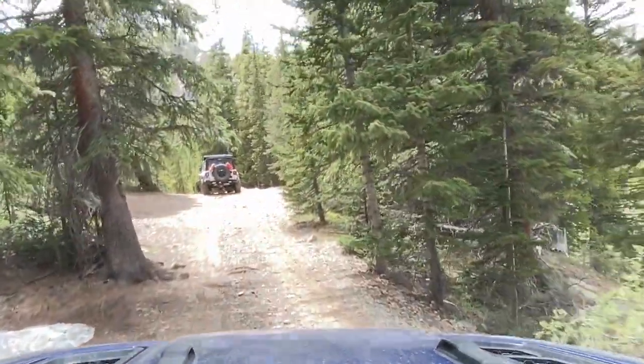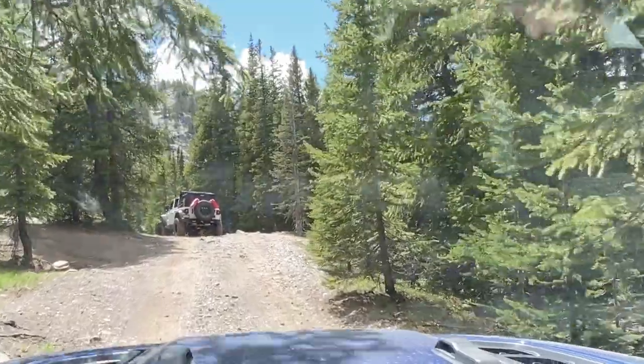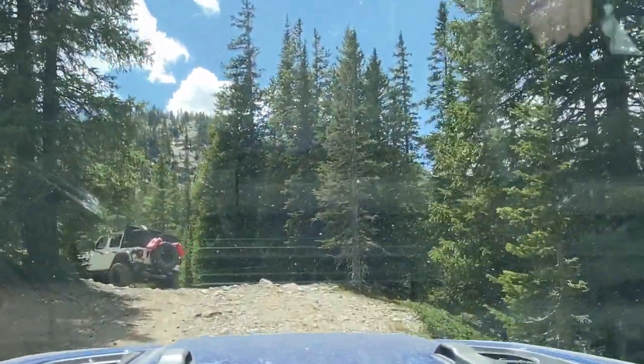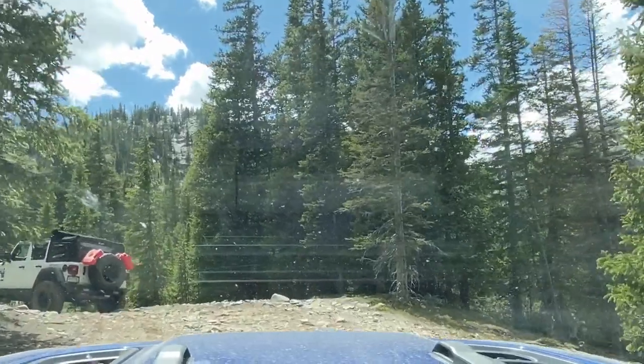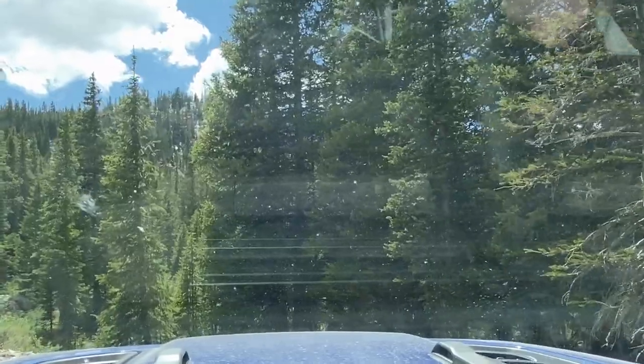And we're actually starting to see little patches of snow, which doesn't bode well for finishing, but we'll have to see how things go. Hopefully it's just little patches here and there, and we can make it all the way to Cleveland Rock.